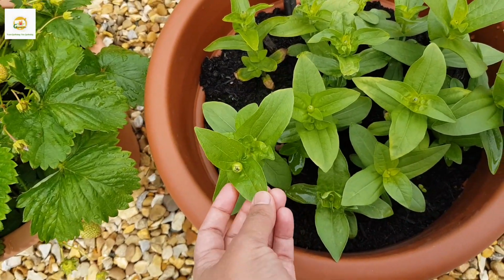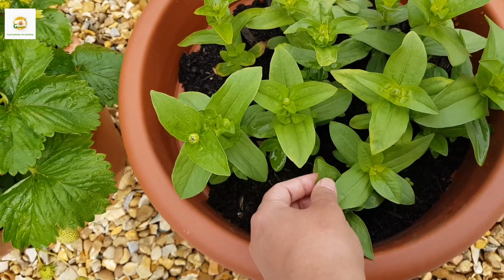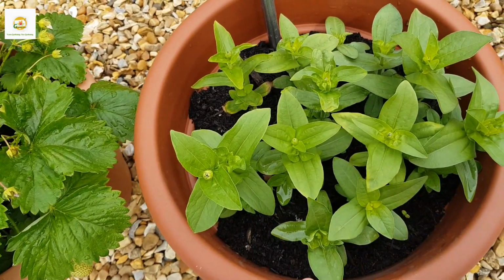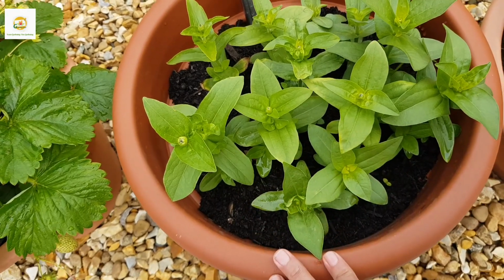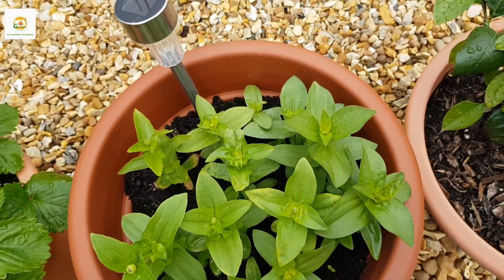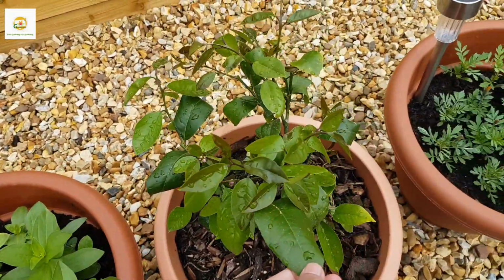Here I have got more zinnias in this container which I grew from seeds, and you can see they already have got buds on them. Zinnias are really beautiful, colorful plants, and I really love them growing in my garden, so I have started loads and loads of zinnia plants from seeds, and I have planted them in the containers.